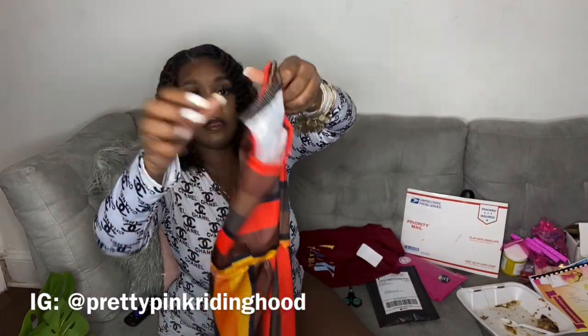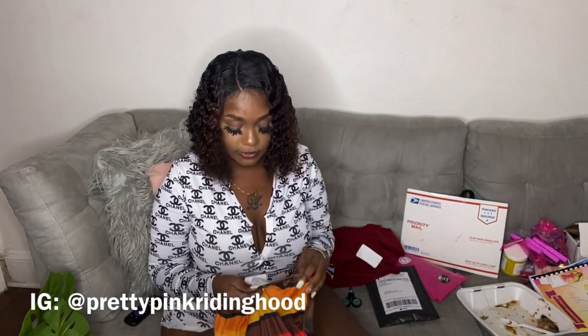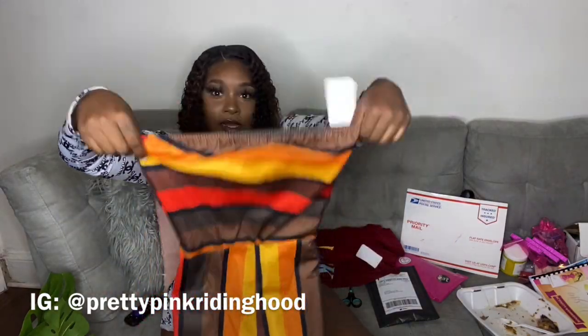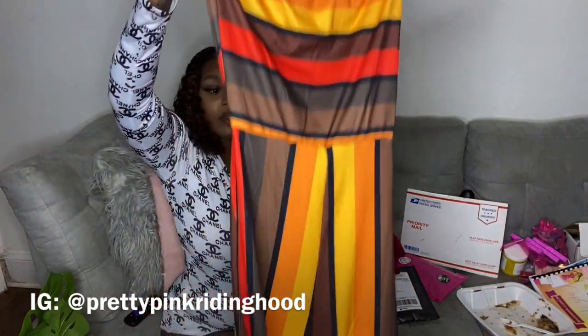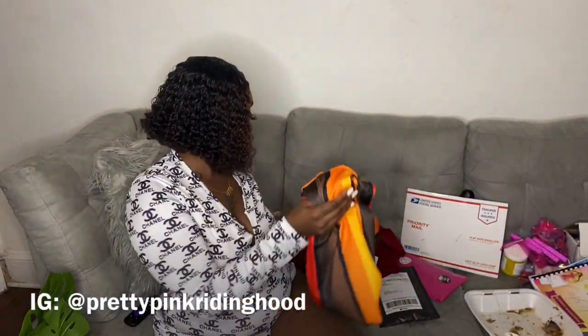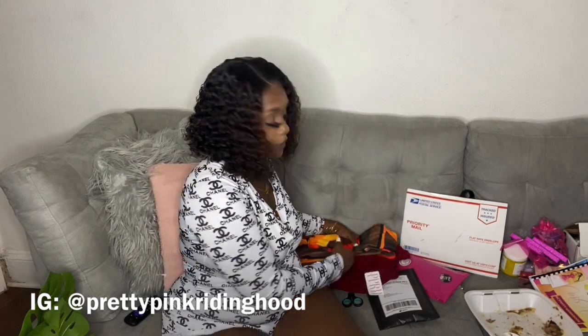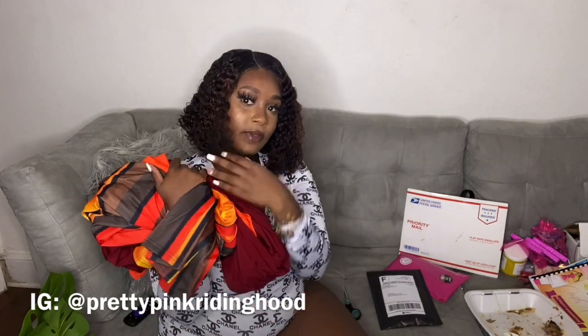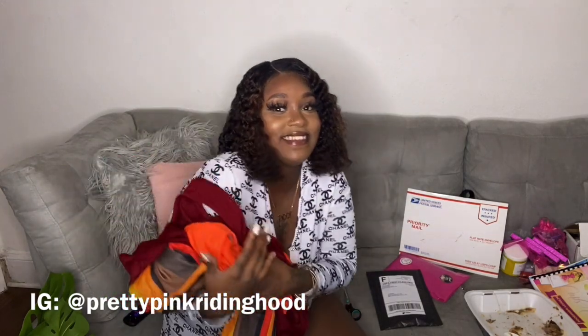And this is a one piece. Fire. And the fact that she has her tags on here, oh my God, it's like I'm shopping. Yes. The colors are fire, sis. You picked that out so right. Her IG is going to be right here, y'all. She gave me 3 outfits. Yes, sis was not being stingy. Thank you. Moving on to my next one, y'all.